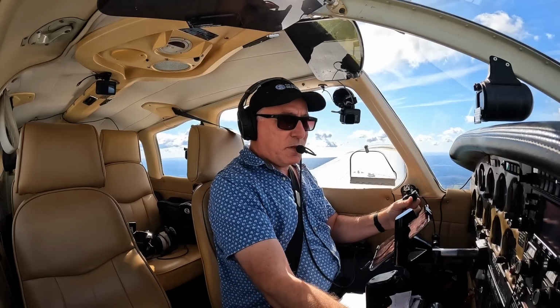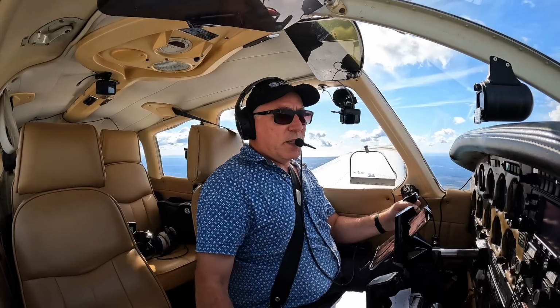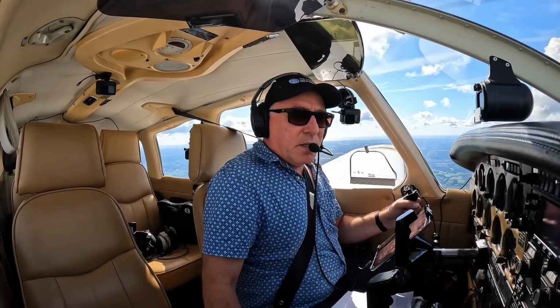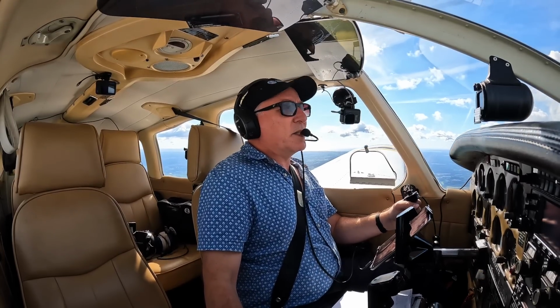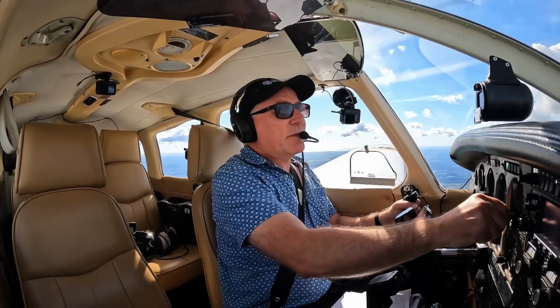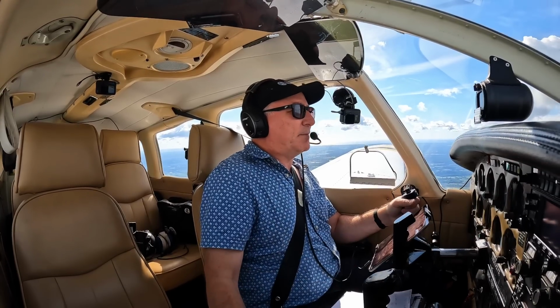Fuel is on the tank with the fullest, mixture's coming rich. Radio's tuned, identified, engine temperatures and pressures, and no other warning lights. Direction indicator is aligned, altimeter, we're on QFE here.